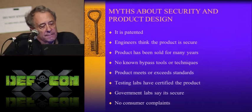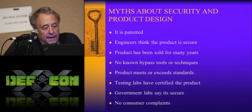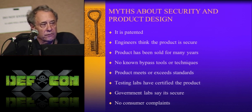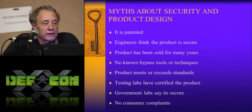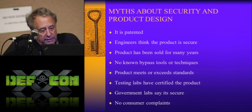So let's talk about myths about security and product design. It's patented. In our world, that doesn't mean anything. Patented has nothing to do with security. The patent office doesn't test for security. In order to get a patent, you have to meet criteria that it hasn't been done before, that it's unique, it's not obvious, and it has utility. Those are the three criteria for a patent. And if you can meet those, you get a patent. But it has nothing to do with the security of the product.